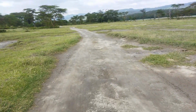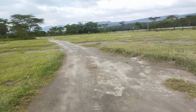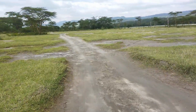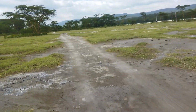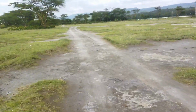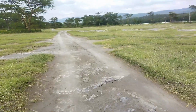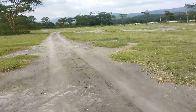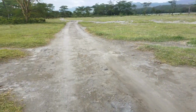Then this is the route we are supposed to follow towards the hot springs. So let's keep moving. We've been told to be careful because there could be animals. Not there could be, but there are animals, and I'm not very sure which kind of animals they are, but I believe maybe zebras, because we've seen some of them along the road, and maybe impala, kudu, baboons, such kind of animals. So let's keep moving and see what we'll do.